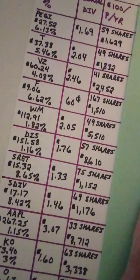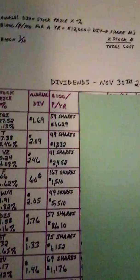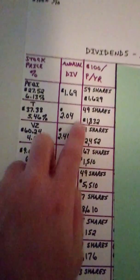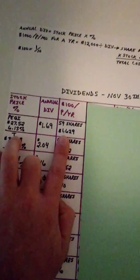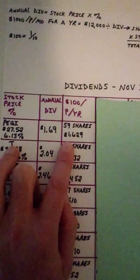Okay, and so the next column, I just did four figures. I did $100 per year, $1,000 per year, $100 per month for a year, and then $1,000 per month for a year. So in order to make $100, which would basically pay, say, part of the Christmas gifts every year. Say you want to cash out the dividend at Christmas time and buy Christmas gifts. Which I know $100 wouldn't buy much, but still.